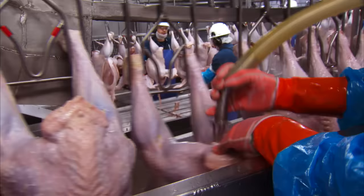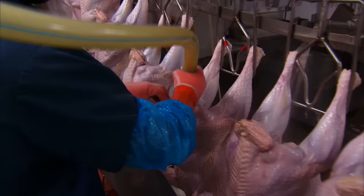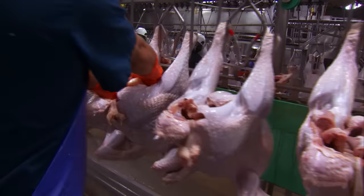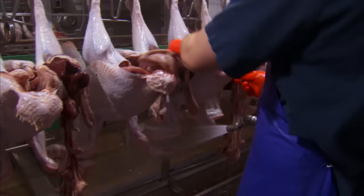The first step in making sure that carcasses stay clean is a hose is used to evacuate feces. It's very important to avoid fecal contamination on the carcass. And then as the turkeys move down the line, the innards are removed in varying steps. And it's really important during these steps to not rupture and break the innards, because again, that would contaminate the carcass. Many of these processes are done by hand in turkeys.